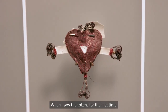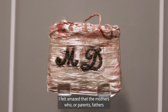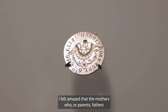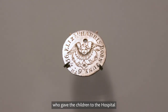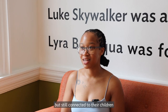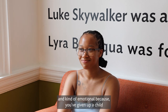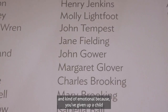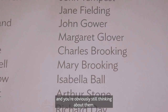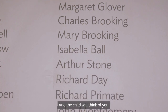When I saw the tokens for the first time, I felt amazed that the mothers, or parents, fathers who gave their children to the hospital, were still connected to their children, and kind of emotional, because you've given up a child, but you're still connected to them forever. And you're obviously still thinking about them. And the child will think of you.